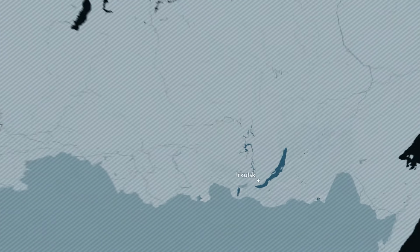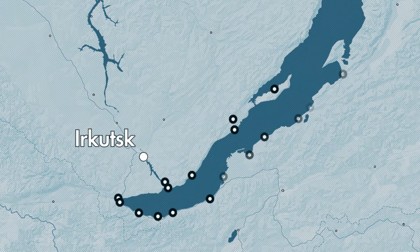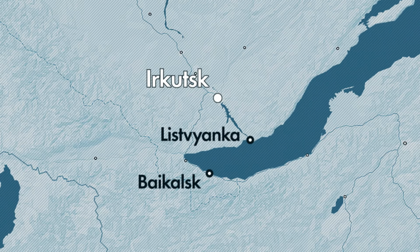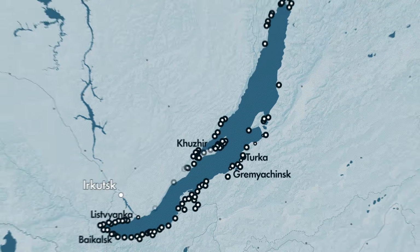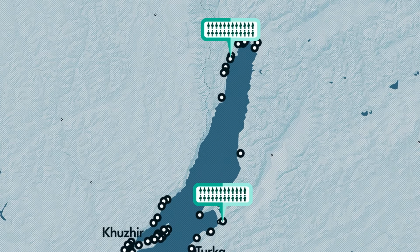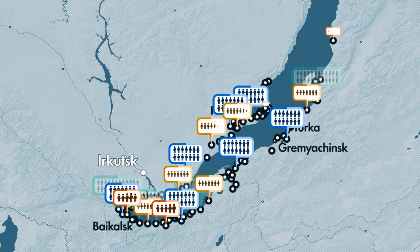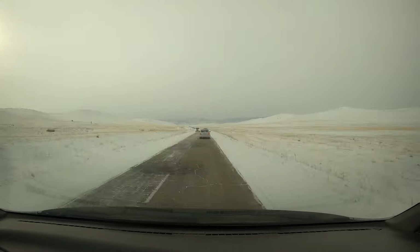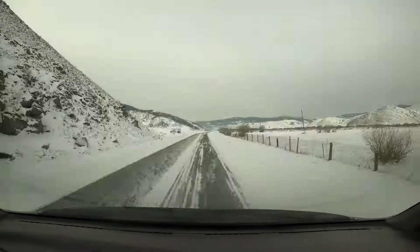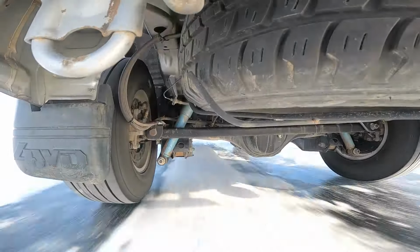And my mission is to travel from Irkutsk to the most remote villages around Lake Baikal. Let's take a look at the map. There are places where tourists mostly go. They include Listvyanka, Baikalsk, Kurzye, and Olkhon Island, Gremyachinsk, Turka, and a handful of other places in Buryatia. But the truth is that there are hundreds of villages located around Lake Baikal, and their population ranges from 5,000 people per village to 100 or 50 or 15 or even 2 people per village. And traveling to some of these villages is a problem, since there is no road. You can travel on ice across the lake, but it has some risks.